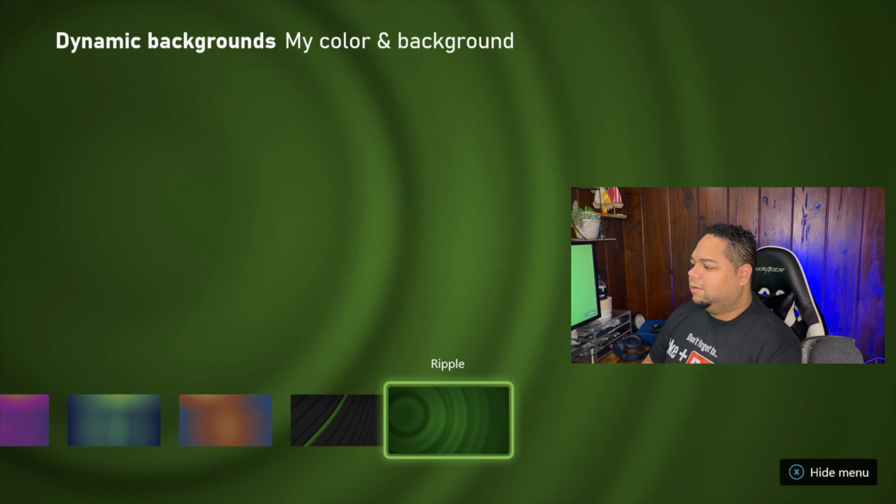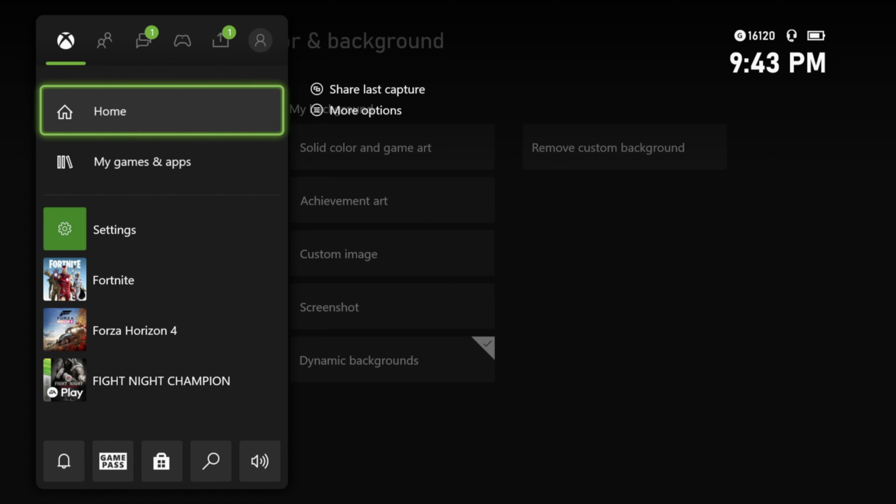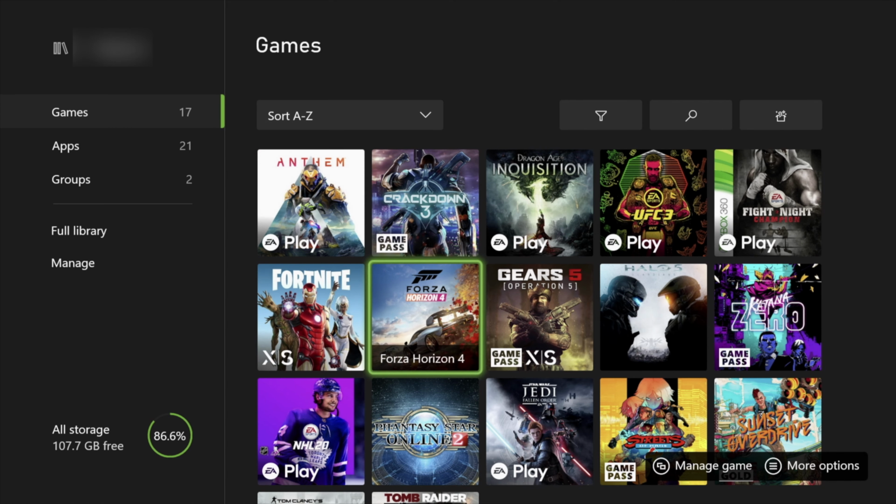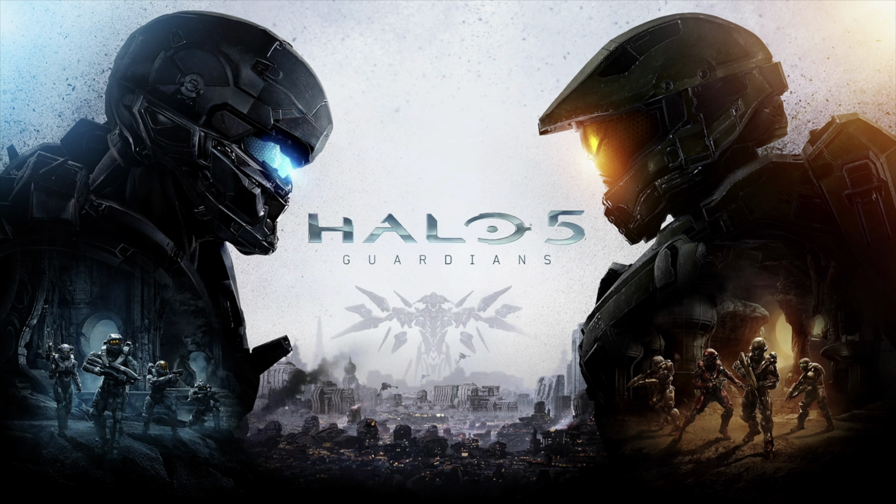Very nice. So some of the other things that came with this update now, when you pause a game that has Auto HDR, you now get a notification, whereas before you didn't know if the Auto HDR feature was activated or not. So I'm going to try and duplicate it right now. If I can't, I'll just put a picture up on the screen. Let's jump into a game like, let's see, a game like Halo 5.